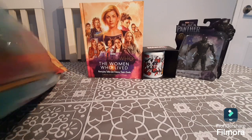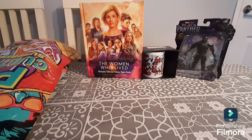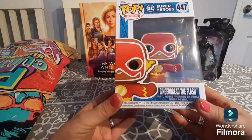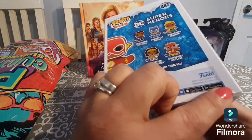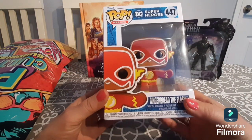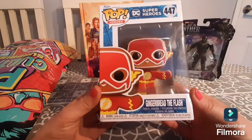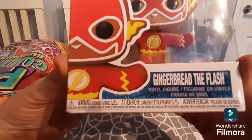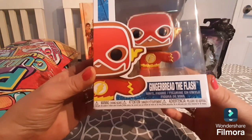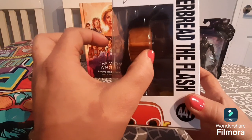Okay, guys, the last thing that we have, and the bag is totally empty, which is okay, is a pop. Now, this is really fun. The box is a little bit dinged at the bottom. That's not too bad. Still a really nice pop. This is DC Superheroes number 447, and it is the gingerbread Flash vinyl figure. This is super cute. It looks like a gingerbread cookie. It is flatter than normal.